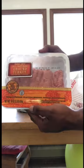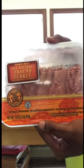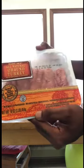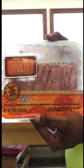Ground turkey. Let me see how much this costs. The natural ground turkey was $3.99. Gotta eat this quick. I mean, you could throw it in the freezer, but the freeze by date is June 4th. That's like 2 weeks from now, or actually I think that's next week. So I gotta eat this pretty quickly.